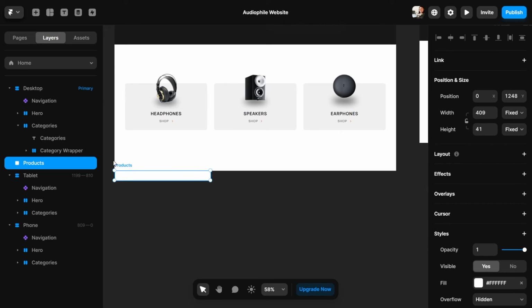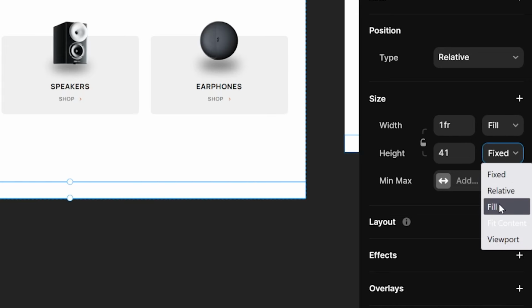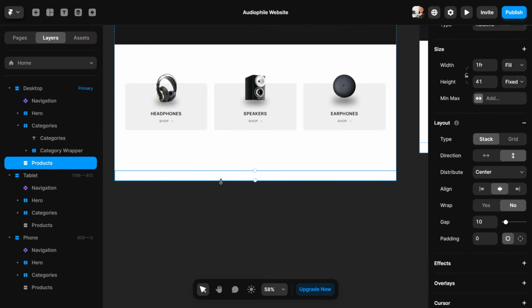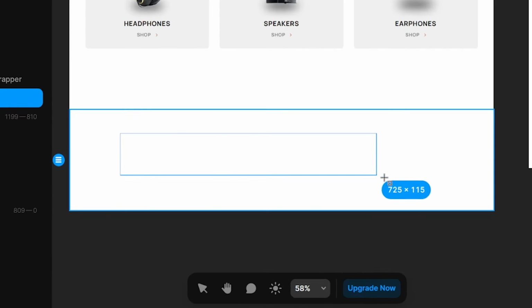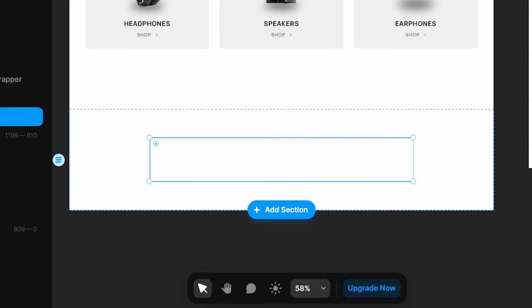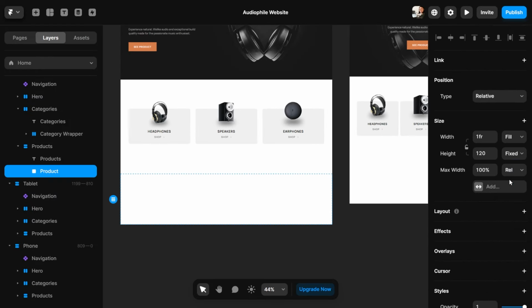This frame would contain all the products. I sized the width to be fill, which seems to be a good starting point. The height, I was still unsure about it, but I just kind of left it as fixed for now, and then I dragged the bottom edge down to increase the height. Then I created a new frame to contain the first product, setting its width to fill, and also setting a max width of 1110 pixels to match the widths of the other content on the site.